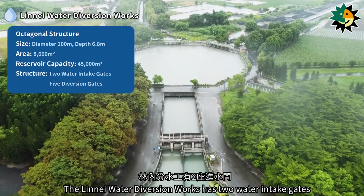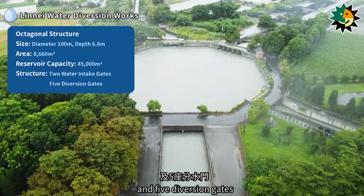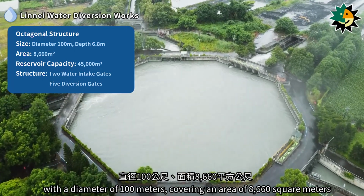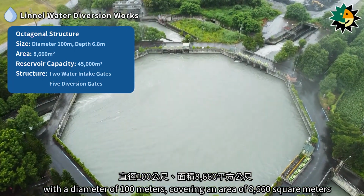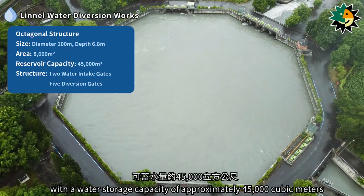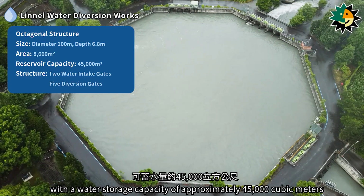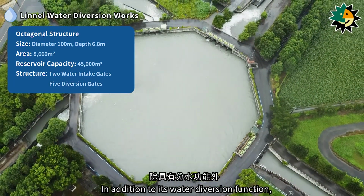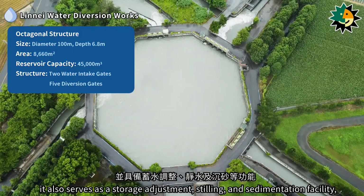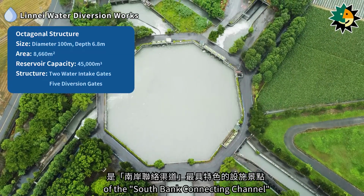The Linnei Water Diversion Works has 2 water intake gates and 5 diversion gates. It is an octagonal structure with a diameter of 100 meters, covering an area of 8,660 square meters and a depth of 6.8 meters, with a water storage capacity of approximately 45,000 cubic meters. In addition to its water diversion function, it also serves as a storage adjustment, stilling, and sedimentation facility, making it the most distinctive feature of the South Bank connecting channel.